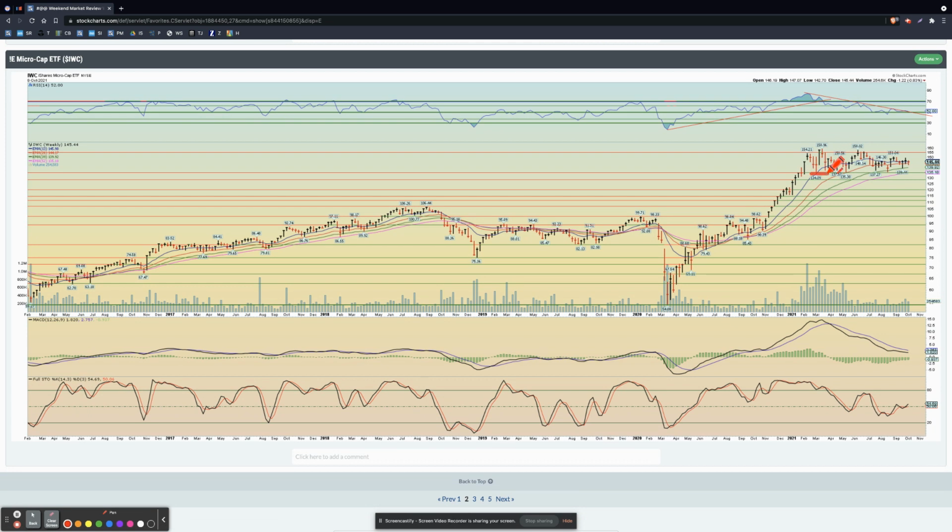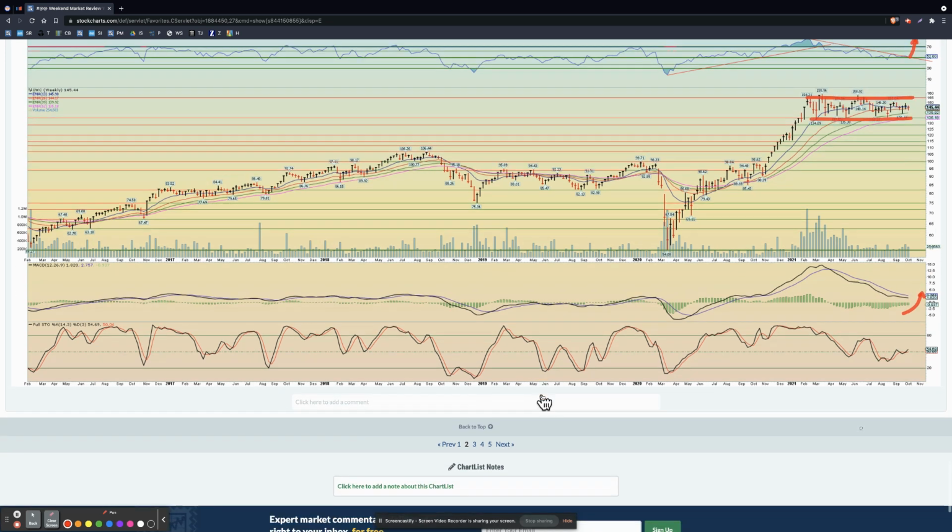Microcaps, they continue to consolidate above support. I think microcaps are about ready to break higher again, but they've been range bound between 135 and 155. They need to show us a direction. I think that direction will be higher, but we'll see.